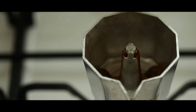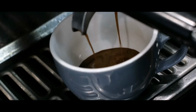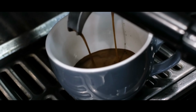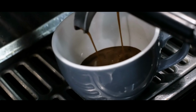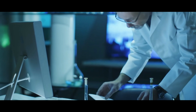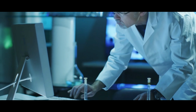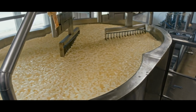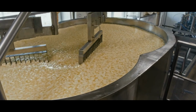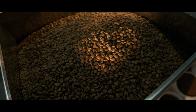After demucilage, beans are washed with clean water, and some facilities recycle this water to reduce environmental impact. This stage is vital for flavor development. Over-fermentation can cause sour notes, while under-fermentation leaves residues. Anaerobic fermentation is a growing trend, sealing beans in oxygen-free tanks for exotic flavors. This innovative method is gaining popularity in specialty coffee circles, offering unique taste experiences.